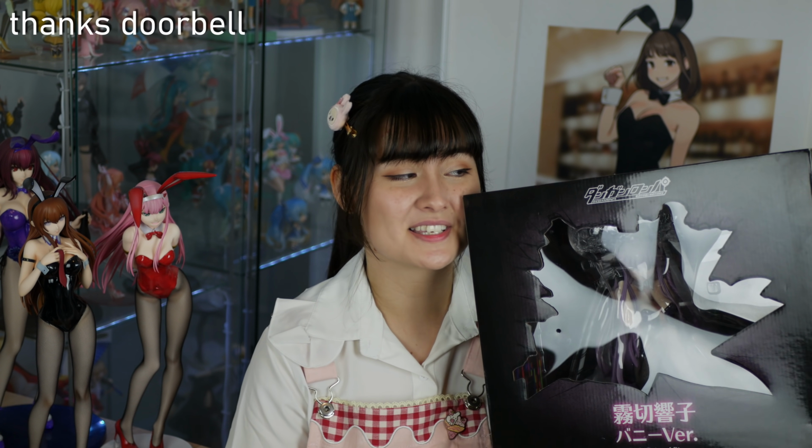I actually have a new B-Style bunny to unbox and I'm very excited. She's been sitting in a box for ages, so I'm so excited to finally open her. But she is the Kyouko bunny from Danganronpa. This will be my first sitting down bunny, so I'm interested to see what I think. So she was 21,000 yen, which is about what you would expect for a bunny girl pre-order.